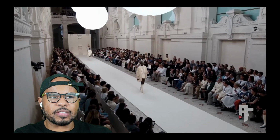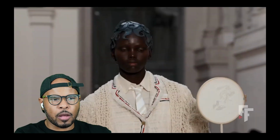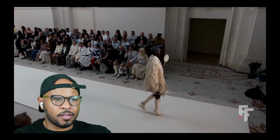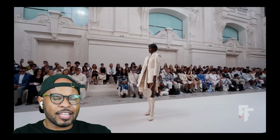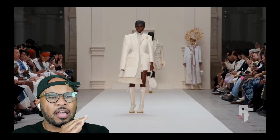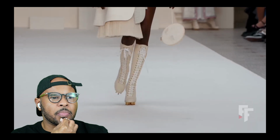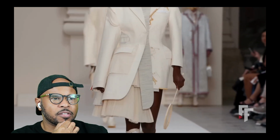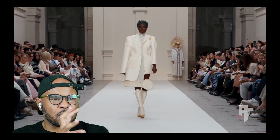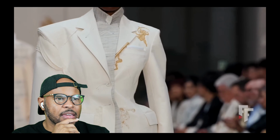How cute and collegiate and scholastic and sporty is this? That Thom Browne signature, red, white, and blue stripes, sends me every time. Just the stripes, because he doesn't always do them in red, white, and blue, but the layering, the asymmetrical, ugh. Tommy!